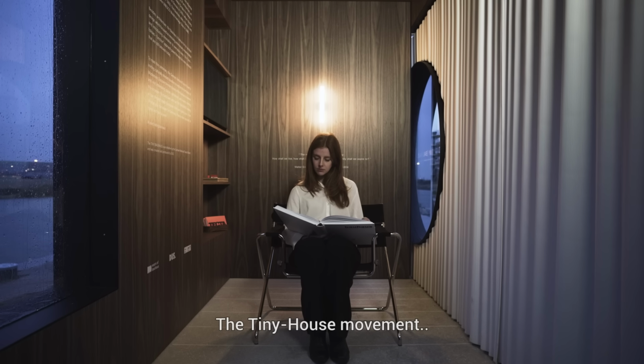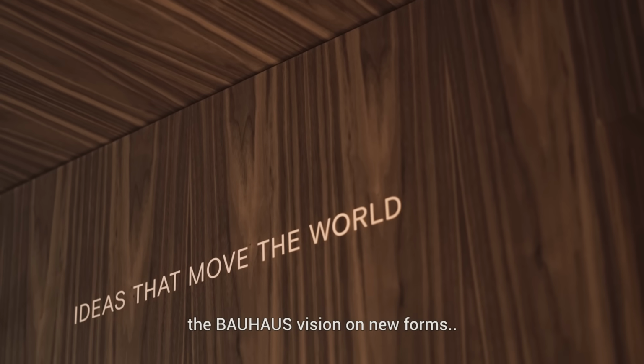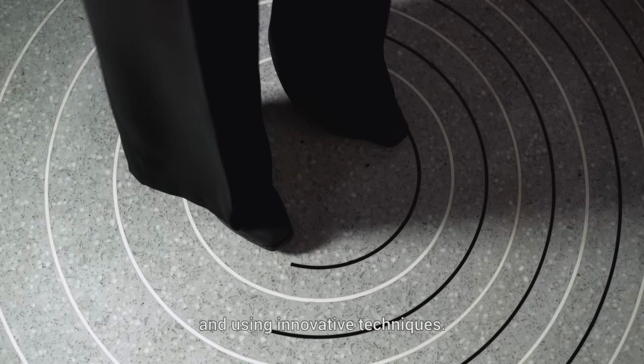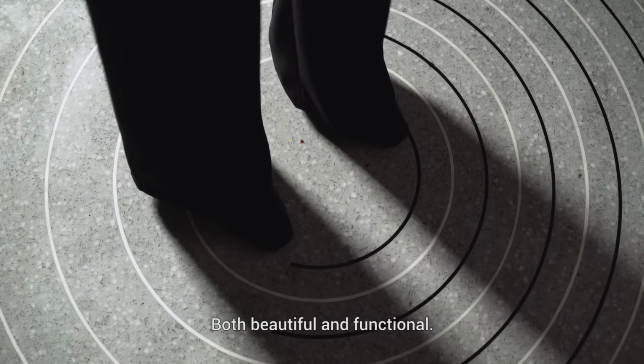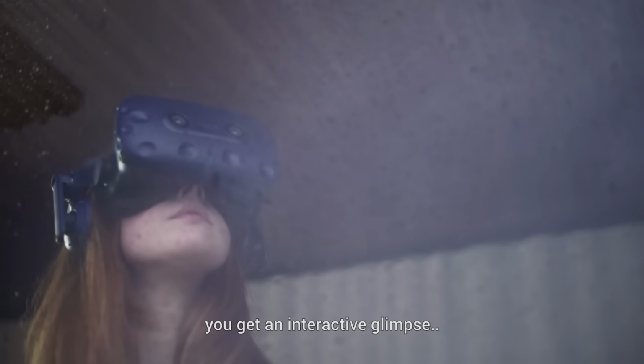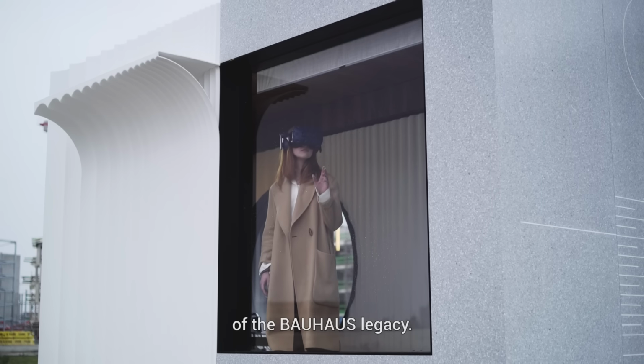The tiny house movement has strong similarities with the Bauhaus vision on new forms of living in cities and using innovative techniques, both beautiful and functional. In this tiny Bauhaus, you get an interactive glimpse of the Bauhaus legacy.